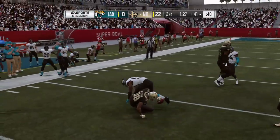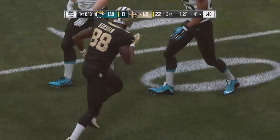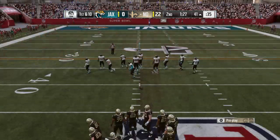Well, that looked for a second like he might take it all the way, but as it stands, it's still a massive return. And this offense is going to have excellent field position. They take over with a 1st and 10 on the short side of the field.